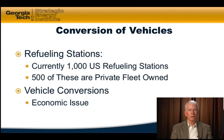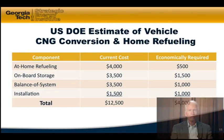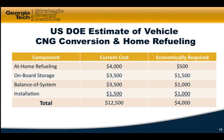So the other issue is vehicle conversions. How do you get people to buy vehicles that are converted to run on natural gas or do a conversion of the vehicle they have? Well, it's an economic issue. Here's some numbers that have recently been put out by the Department of Energy in a request for proposal, a funding opportunity asking for proposals on how to reduce the cost of converting vehicles to run on natural gas. And here's their estimated current cost.